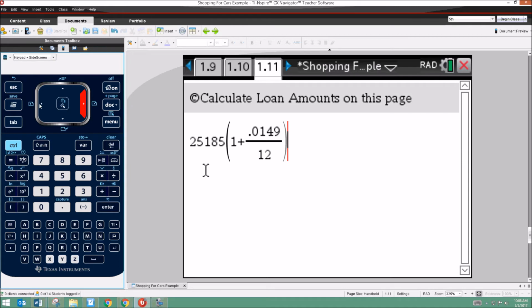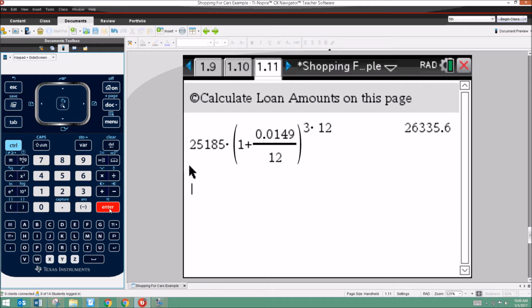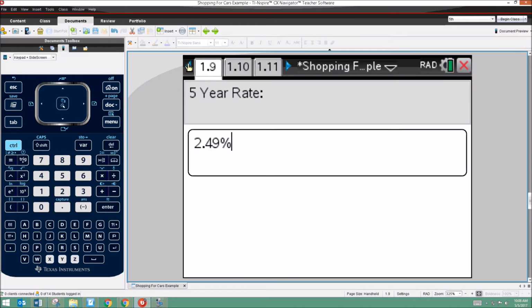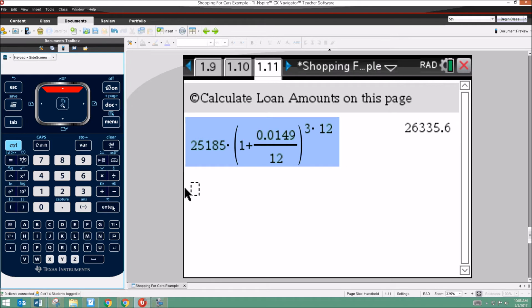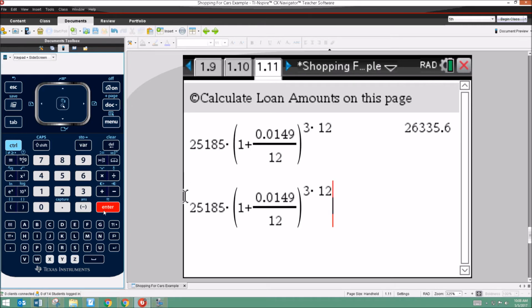And then we need to raise this to an exponent. What exponent? It's going to be 3 years, so NT is going to be 3 times 12. N is 12, T is 3. The order really doesn't matter at this point. And then if I press enter, that's the amount I get. That's my loan amount. Okay, so let's do the same thing with the 4-year rate. We have a different rate, and we also have to change our years. So let's shortcut. Let's just go up twice and press enter, and just change what needs to be changed.